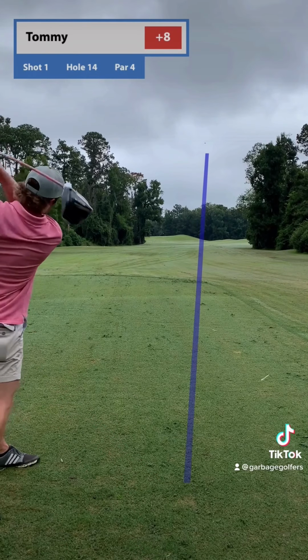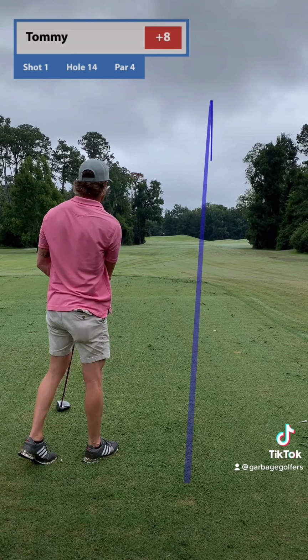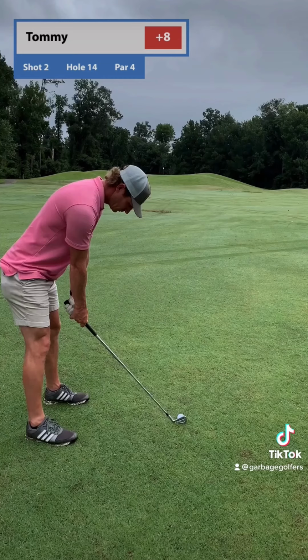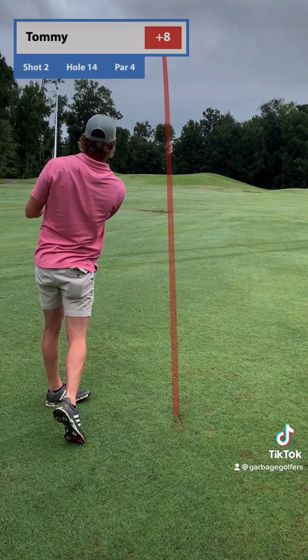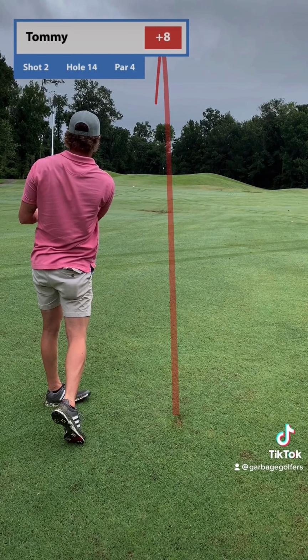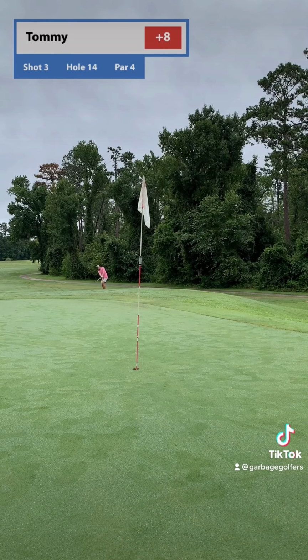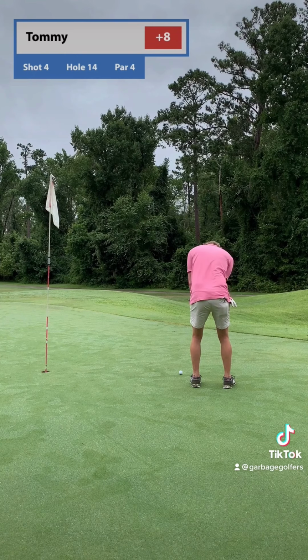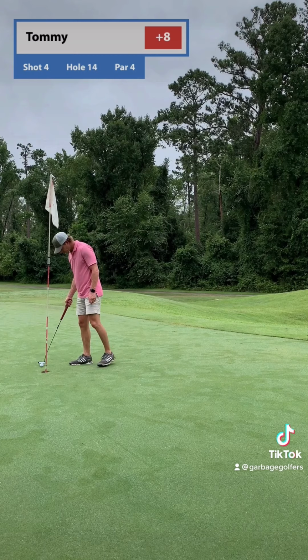Coming off that high of chipping in, I just bombed this drive straight down the center of this 376-yard par 4. Second shot here just doesn't have enough juice. Leave it right off the front edge of the green. Not a bad chip up, just not necessarily a good one either. Just out of frame. Good effort here for par. Just miss it. Tap in bogey. 9 over after 14.